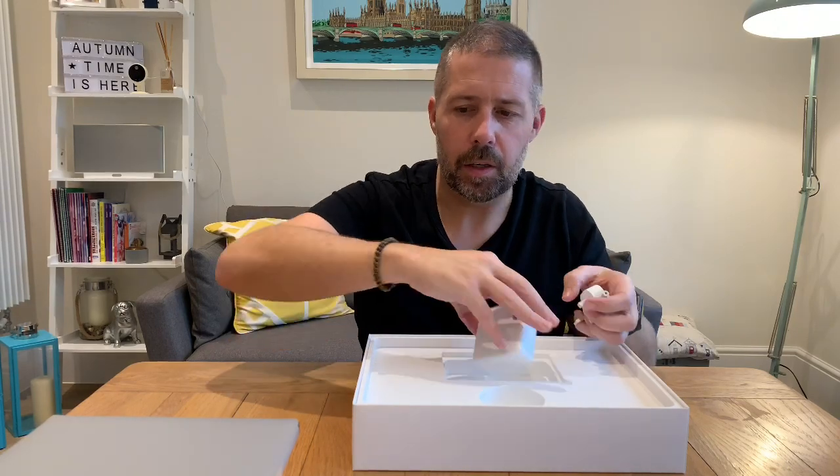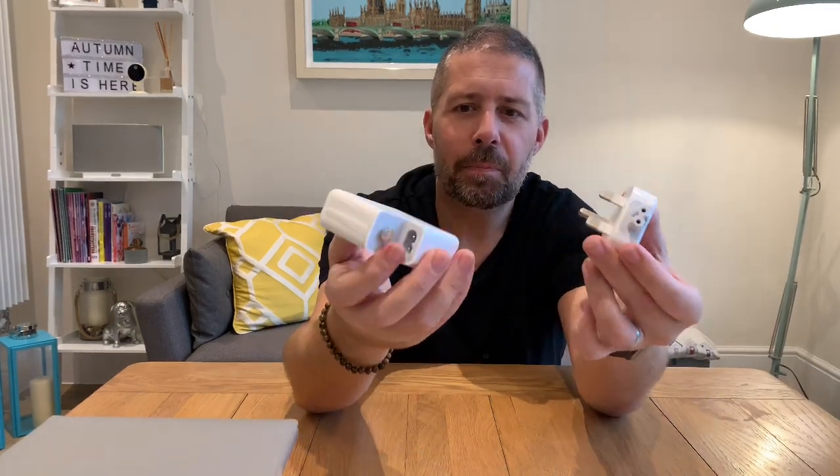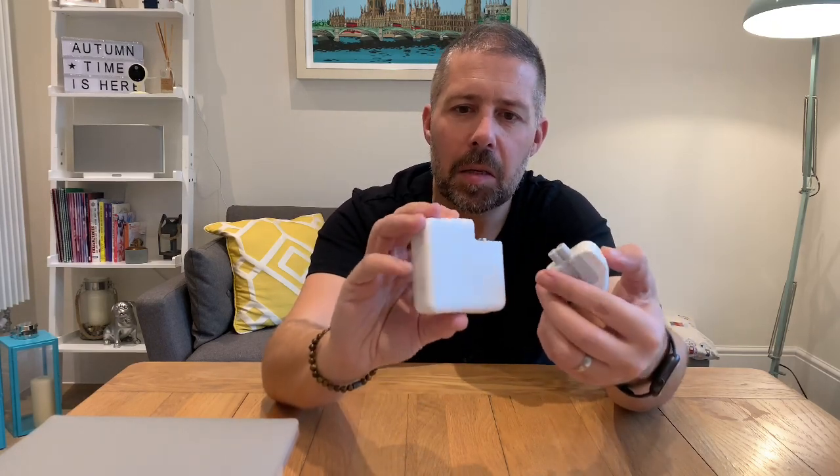Let's take that out and have a look. Let's put it there for a sec. Move the box away. But again, look, there's nothing. It's new. I don't know if perhaps it is a new brick. I don't know. Let's have a look. But there's no signs of wear on that. It's as you'd find a new one.